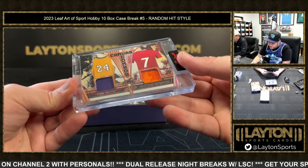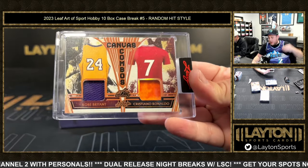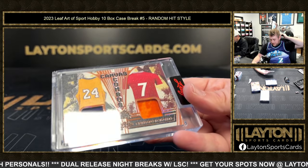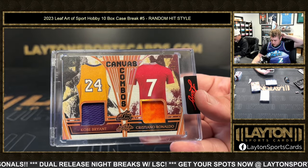That is going to be a duel. 8 of 30, Kobe Bryant, Cristiano Ronaldo. 8 of 30, Kobe and Ronaldo.